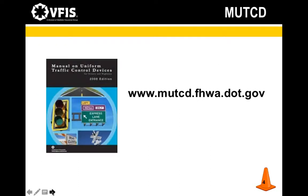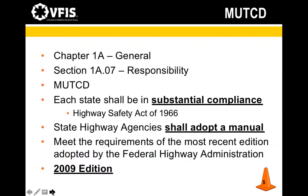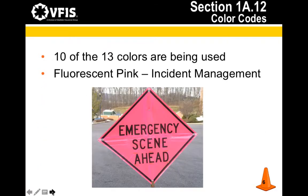Now we're going to discuss aspects of the Manual on Uniform Traffic Control Devices. It's also accessible for future use at this website. So Chapter 1 of the manual discusses general responsibilities and compliance standards in accordance with the Highway Safety Act of 1966. It also discusses how state highway agencies must adopt the manual and meet its requirements. The most recent manual at this time is the 2009 edition.